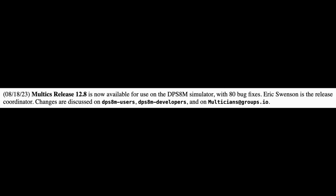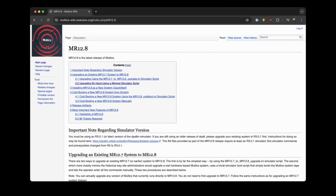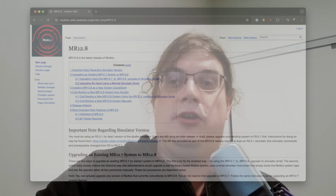Well, the creation of the emulator caused other people to pick up the torch and start implementing bug fixes and new features in the system. This has led to the release of MR12.8 in 2023, which not only fixes bugs in the original, but also adds new features. In effect, Multics is now an operating system developed for emulators, since even if real hardware still existed, it might not ever be functional again.